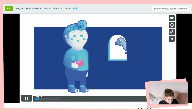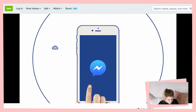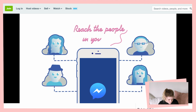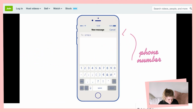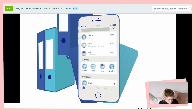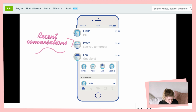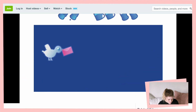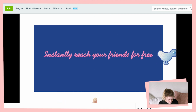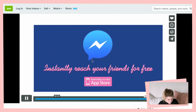Do you no longer want to pay to send messages to your friends? Use Messenger with your data plan to reach the people in your life. You can talk to your Facebook friends or enter a phone number to add a new contact. The home screen has a more organized look. You can see your recent conversations, your favorites, and who's active at the moment. Instantly reach your friends for free with Messenger. Available on the App Store.